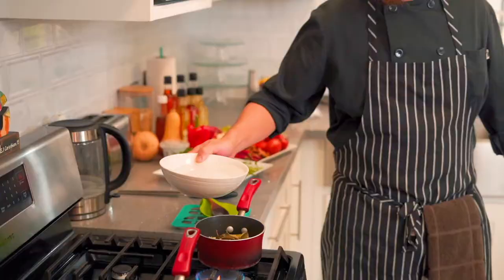So here we have a cup and a half. You could use 2 cups of rice depending on the size of your pot. And just use 1 part rice to 2 parts water. Simple ratio. This is the simplest way to make rice ever. Okay. Water into the pot one time.